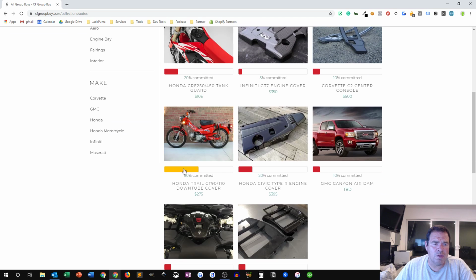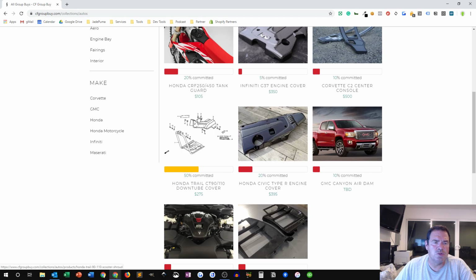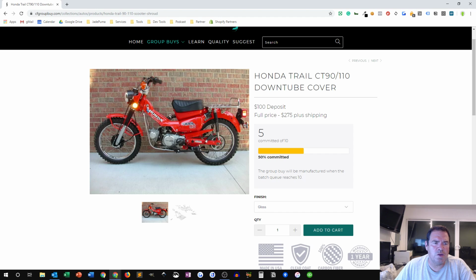So let's just walk into this Honda Trail down tube cover product as an example. So you can see here the product has a full price of $275 plus shipping, but there's a $100 deposit. So if you were to purchase this product right now and add it to cart, you'd end up putting down your credit card for $100, and that's the deposit. And then when it reaches the full 10 orders needed for the batch, the company will then send out a draft order for the remaining balance of the $175 plus the shipping, which they'll calculate at that time.